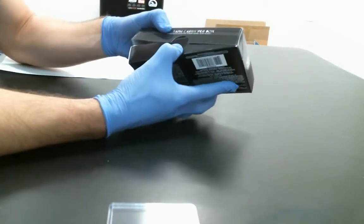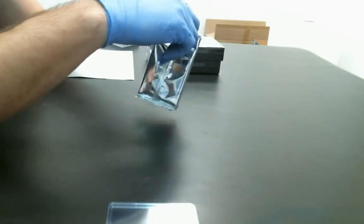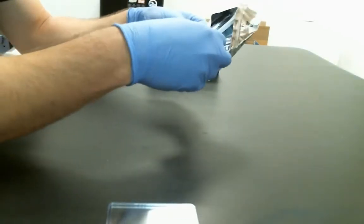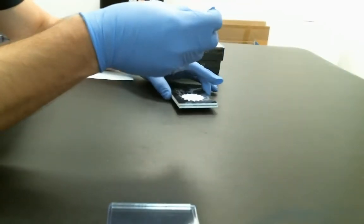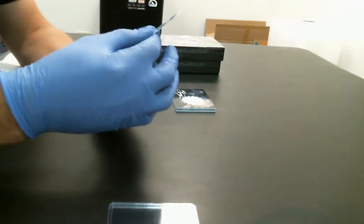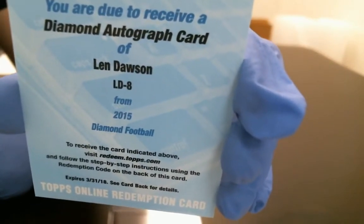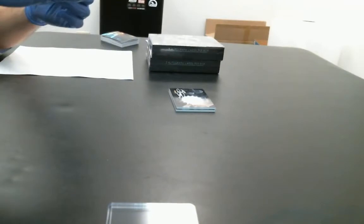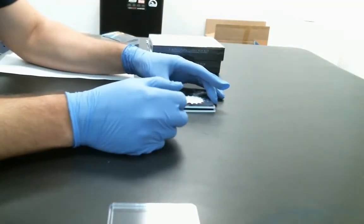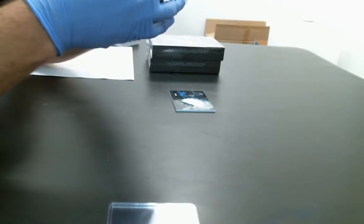Box number 4. We have another redemption. Diamond autograph card of Len Dawson. I believe that is Kansas City, if someone wants to verify for me. To the New York Jets, number 1 of 150, Bryce Petty.